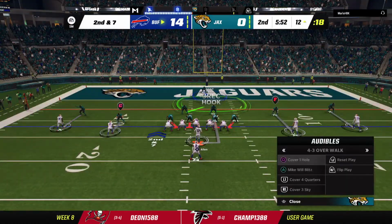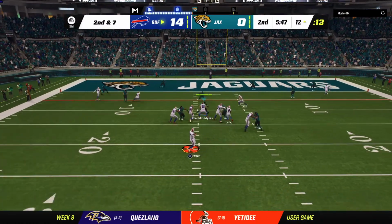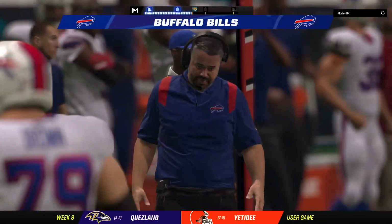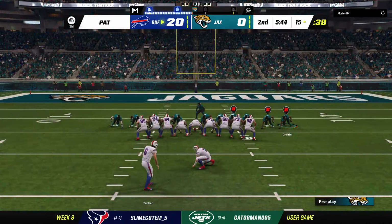Now here's 2nd and 7. To the air, Allen. And this is caught for a Bills touchdown. A 12-yard touchdown grab. And the Bills have moved out in front by 3 touchdowns.